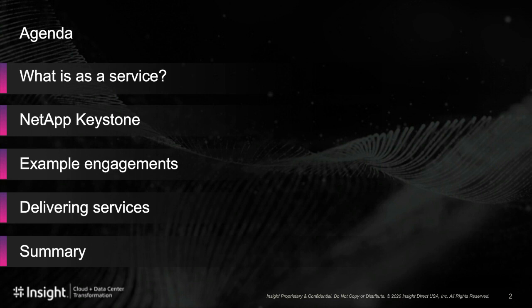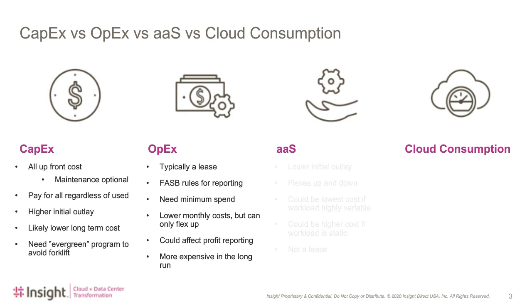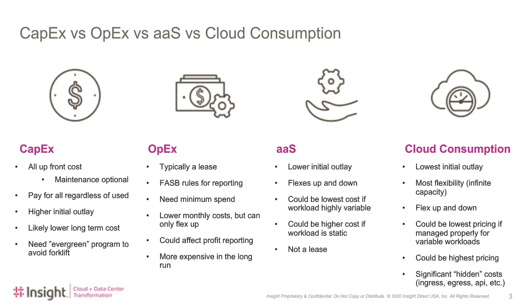So let me get started by discussing the difference between CapEx and OpEx and as a service versus cloud consumption. These are all financial models, or a way of making sure that your spend is matching your financial reality. And you look at this, the more traditional CapEx, that's where you buy stuff. So you buy it all up front. You pay for it. You might have to pay for maintenance as a separate charge, but that's managed differently.